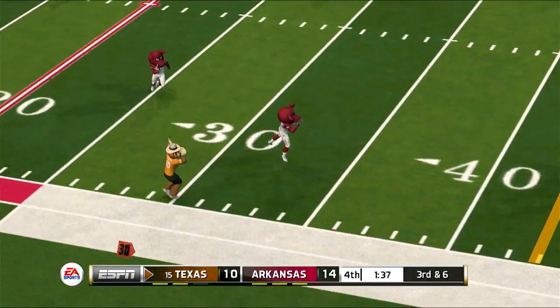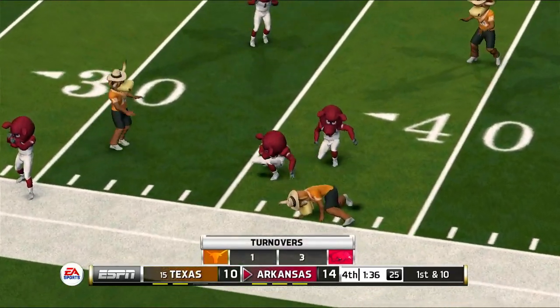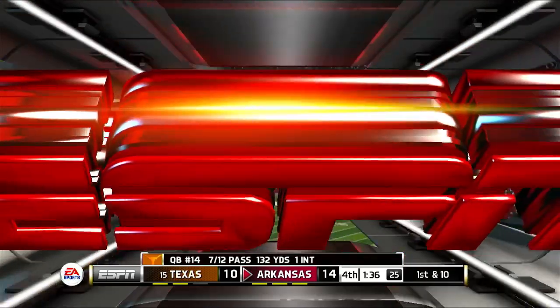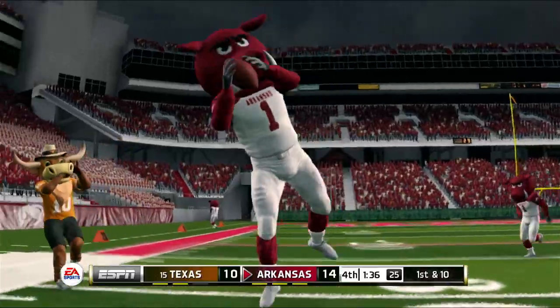He guns it to the left. What a pick! Oh, no, they really didn't need that. And as a quarterback, you can't give up an interception late in the game. You've got to be more careful with the football.